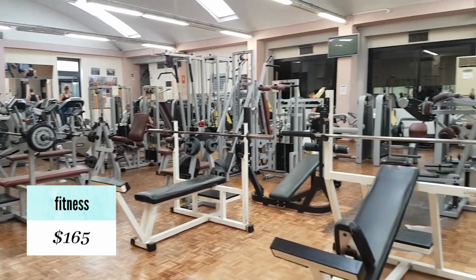But for us, as we are slow traveling, we also like to keep up with our fitness routine. So we took a month membership each at a local gym, and that was about $165. The side benefit of establishing this as our daily routine was the opportunity to befriend some locals and feel just a bit integrated into the community.